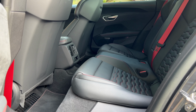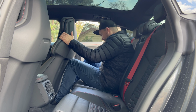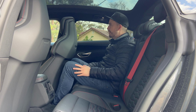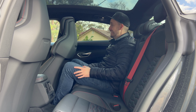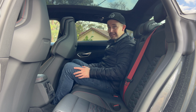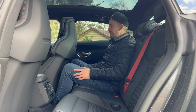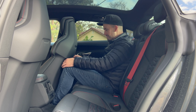All right, let's check out the second row space. Okay. Yeah, so as I mentioned, I'm 182 centimeters or 6 foot. This is not very roomy for a car that's nearly 5 meters long. Yeah, it's probably better suited to people who are 5'8" or under, I would say. Headroom's just a bit tight, even though I'm not really brushing the ceiling or the glass ceiling as it is. It just doesn't feel as roomy as you might hope it will. Legroom's a little bit tight as well.